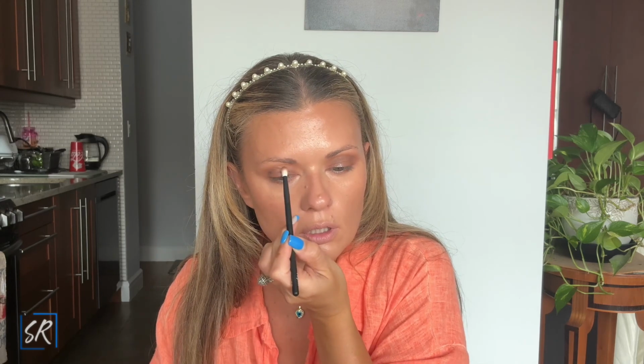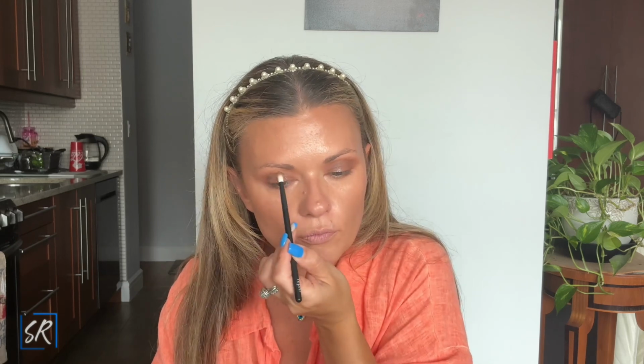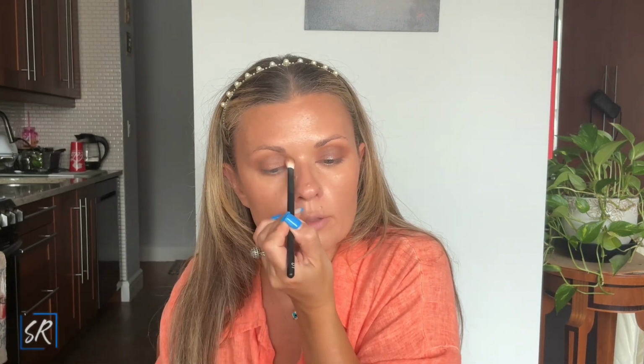And I don't know what it is. I'm looking at the mirror down here, but it just gives it such a nice depth. This eye is a little bit more closed, hooded rather, not closed. Lightly, just a thin little line. And then I'll take my blending brush, and I'll blend most of it away. But you'll just have that dark little shadow. And it looks beautiful. I love it.